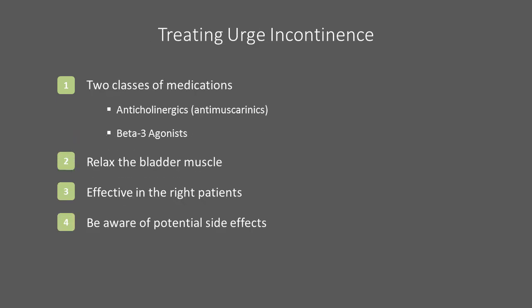As mentioned, medications are the mainstay of treatment for urgency incontinence. One class of drugs is called anticholinergics or antimuscarinics. A newer class of drugs is called beta-3 agonists. These drugs act to relax the bladder muscle, thereby relieving frequent and urgent urination and leakage episodes. In the right setting, these medications are very effective. Possible side effects include dry mouth, dry eyes, blurred vision, constipation, drowsiness, confusion, cardiac effects, urinary tract infection, difficulty voiding, and others. These medications are discussed in more detail in a separate module.